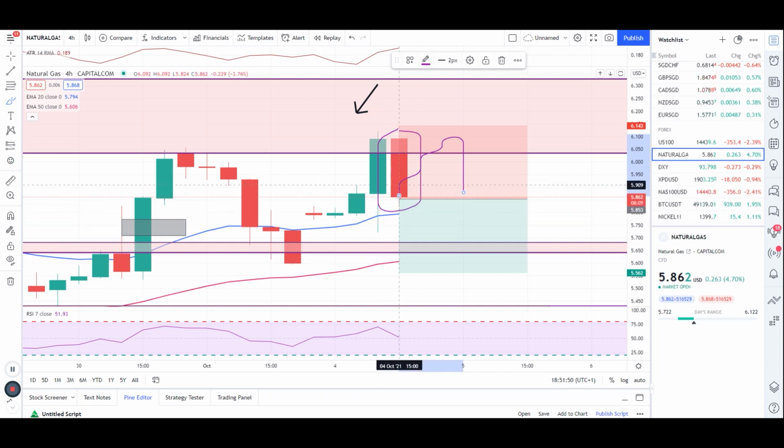And if this candle moves up, then we'll be looking for another analysis, where I'll be uploading another video, and I'll let you know, guys. So that's all for now for natural gas.